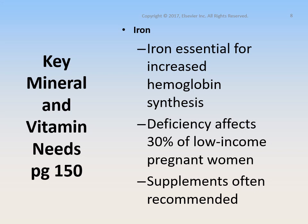Key mineral and vitamin needs. Here we're going to be focusing on iron. Iron is essential for increased hemoglobin synthesis. So we need iron to make more hemoglobin. Why is more hemoglobin desired during pregnancy? Remember we said there's an increased maternal blood volume. Mom has more blood volume. Iron is also needed for the infant's storage of iron. Deficiency affects approximately 30% of low-income pregnant women, and they may need supplements.